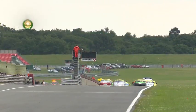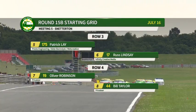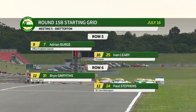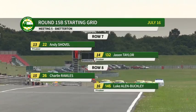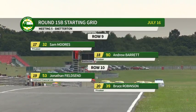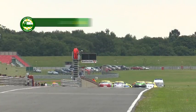Kevin Brent on pole position with Clive Chisnell alongside, Matt Pickford and John Langridge completing row 2. Patrick Lay and Russ Lindsay row 3 with Oliver Robinson and Bill Taylor. Adrian Burge on row 5 with Ivan Leary. Bryn Griffiths and Paul Stevens row 6. From row 7 Andy Chauvel, Jason Taylor, Charlie Rawls and Luke Allen Buckley row 8. Row 9 Sam Moores, Andrew Barrett, Jonathan Fieldsend and Bruce Robinson next, from Sam Riley and Russell Jones, Nick Riley and Simon Woods completing the grid.